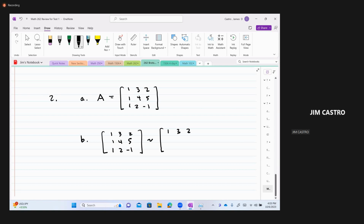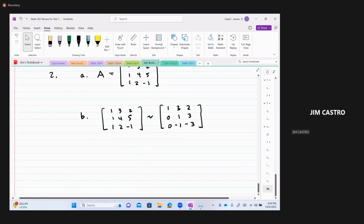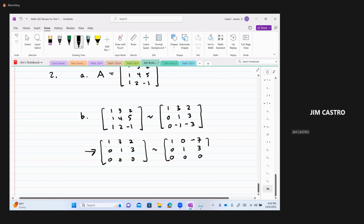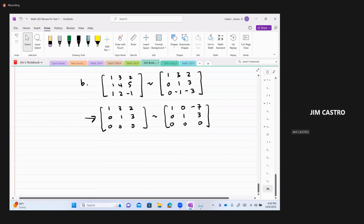So let's multiply by -1 and add: 0, 1, 3. Same thing, 0, -1 and -3. That's nice because the third row is going to go away. We add the second row to the third row and we just get 1, 3, 2, 0, 1, 3, 0, 0, 0. And now we need just one more step to get RREF. We're going to multiply the second row by -3 and add it to the first row. So we get 1, 0, and then -9 plus 2 is -7. And then 0, 1, 3, 0, 0, 0. And that's RREF. So that's the answer to part B.